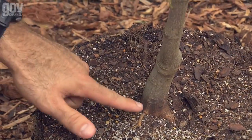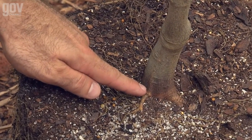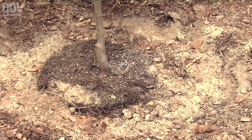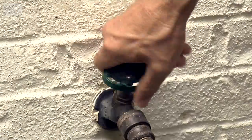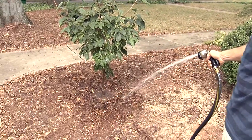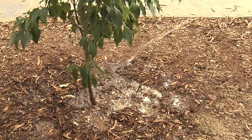Make sure the root flare, which is the bottom of the trunk just above the roots, is planted at soil level. Check the tree from 2 angles to make sure it's straight. Then you can backfill the hole and tamp it down at least twice. It should be even with the surrounding soil. And it's important to water your new tree immediately after. It'll take about 5 gallons of water for an average medium-sized tree.